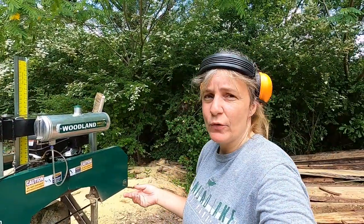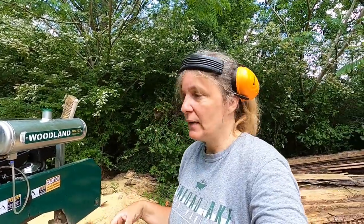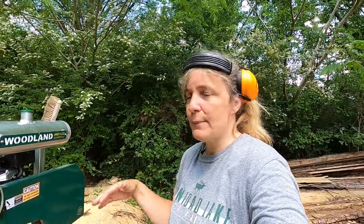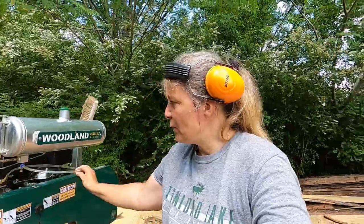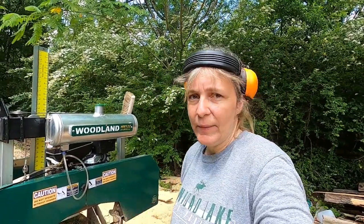Well, it's having a hard time getting through this tree, so we're gonna change the blade and see if that'll make a difference. It keeps getting stuck. The water wasn't running quite right. The water kept stopping and starting, and for some reason we're getting a bunch of junk in our lines. I think it's from having well water. But we're gonna change the blade and see if it'll go through this log a little bit easier than what it's doing right now. I realize this log is really big for this mill, but the blade just keeps stopping and getting stuck. So let's do that.